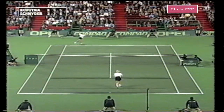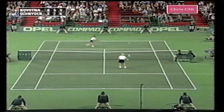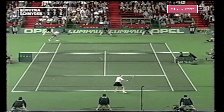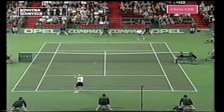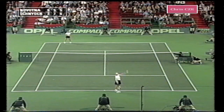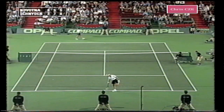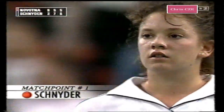Could win the match. No tie break. Won't see a better point than that. Yes, definitely cramped. And this is match point. The other way round. They have the match with no grasp.